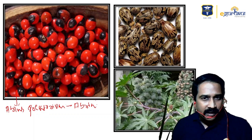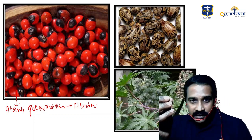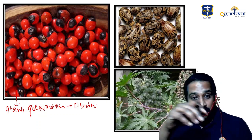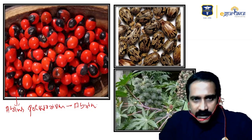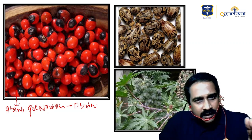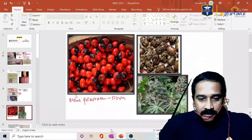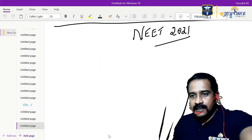Active principle is abrin. So very clearly you can see in the photograph, these are egg-shaped seeds, a beautiful scarlet red color with a jet black tip. Okay. Now, what is the medico-legal significance? Of course, in olden times, these were used to weigh gold. It's referred to as gunja, isn't it? Well, the medico-legal significance is that Abrus precatorius is used for homicidal purposes. I'll just take note of that for better understanding.